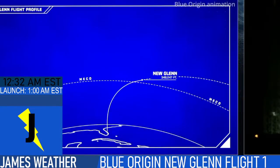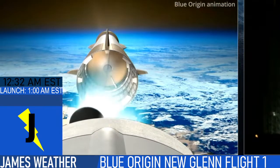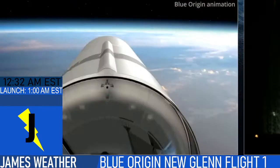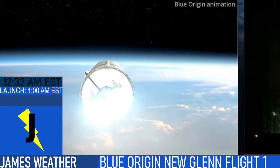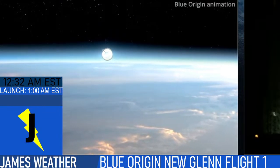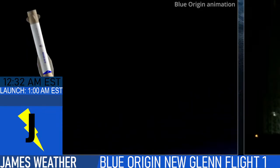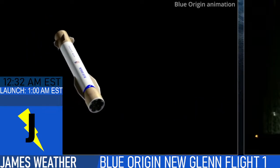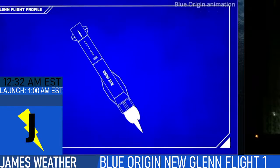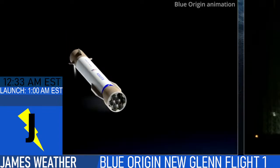So that's just the flight profile for New Glenn right there. It separates. Sorry, y'all don't really have a good view of it. They'll most likely show it on the Blue Origin stream, which I will be able to fully crop. But I'm not trying to get copyrighted by having Spaceflight Now right there. So I'm just kind of risking it.